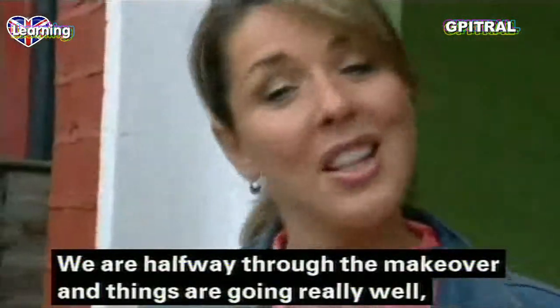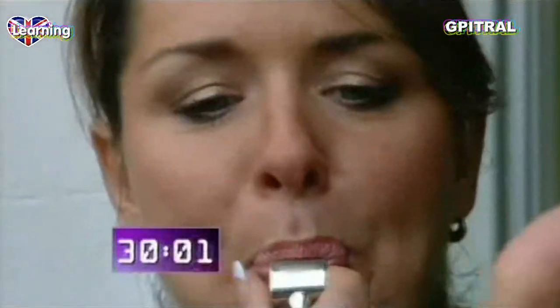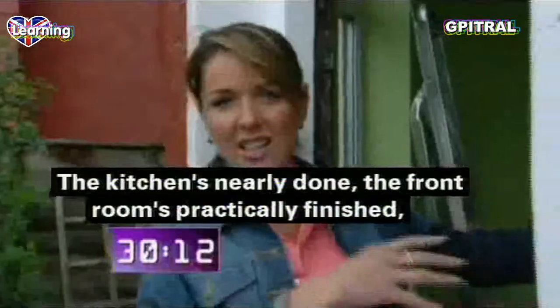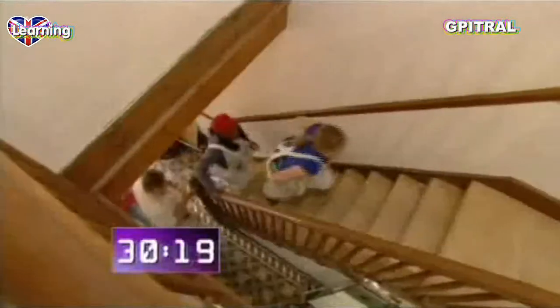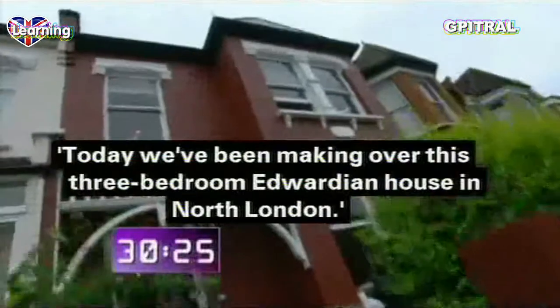We are halfway through the makeover now. Things are going really well, but guys, that is tea break over. OK, guys, in you go. The makeover is back on track. We are now halfway through the makeover, just 30 minutes left, and things are coming on well. Kitchen's nearly done, front room is practically finished, but we've got no time to waste, have we, boys? No, come on. Today we've been making over this three-bedroom Edwardian house in North London.